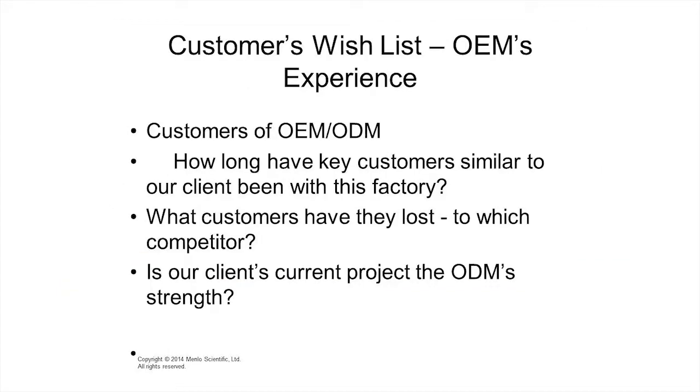So here's one customer's wish list, because each customer has very different perspectives. We can provide some guidance. In the end, the customer pays the bill and they decide what they want. This was a large laptop, smartphone manufacturer. Basically, it's a large fruit company. Their questions about the OEM or ODM: how long have key customers similar to our client been with this factory? What customers has the factory lost and to which competitor? And is our client's current project the ODM's strength?